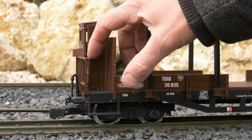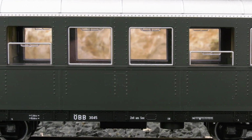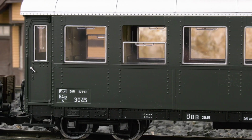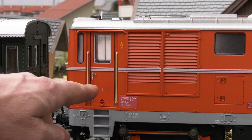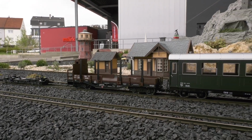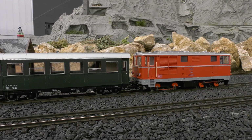There is room for a figure in the brakeman's cab of the stake car. The caboose has a fine design that is appropriate for the era. The same applies to the locomotive. A nice train, not only for fans of the Austrian narrow gauge.